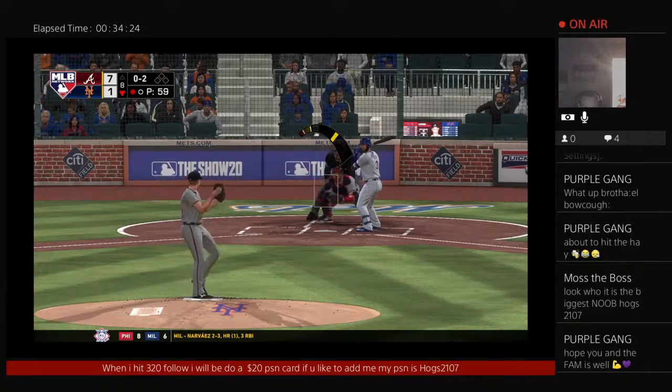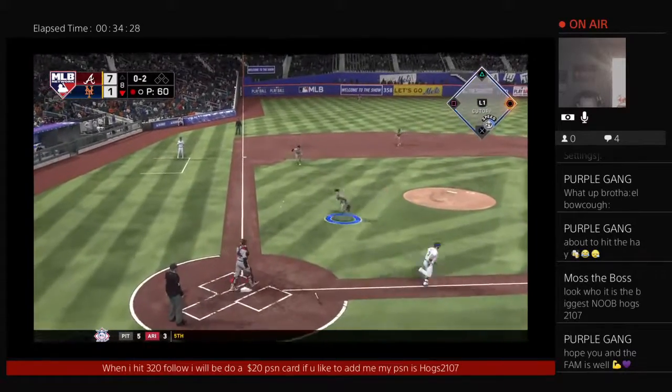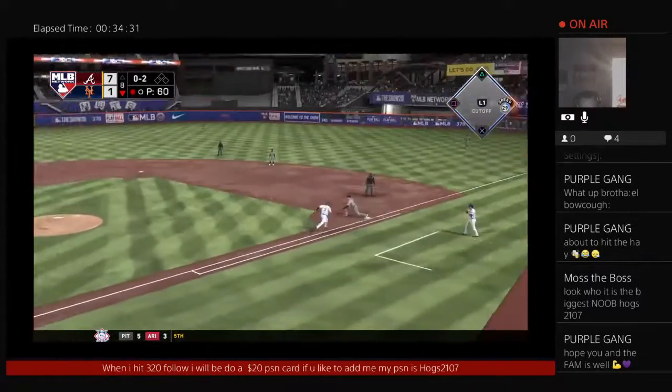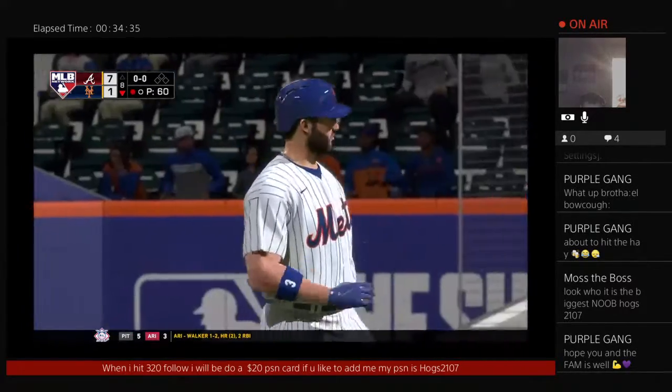The windup and the 0-2 pitch. And he takes a big swing here, but this winds up a little tapper to the left of the mound. And an off-balance throw is in time as he takes one away.